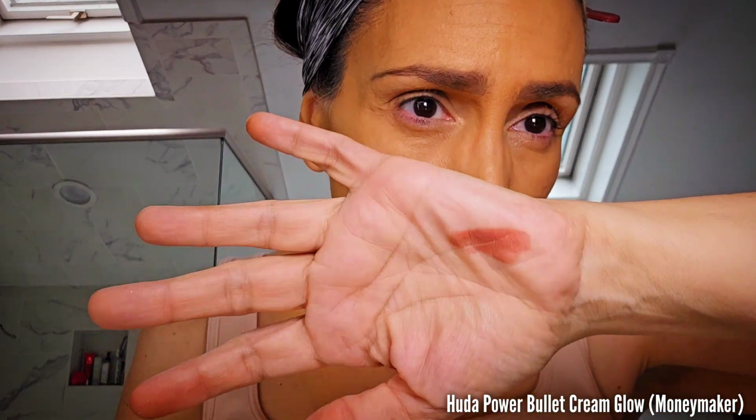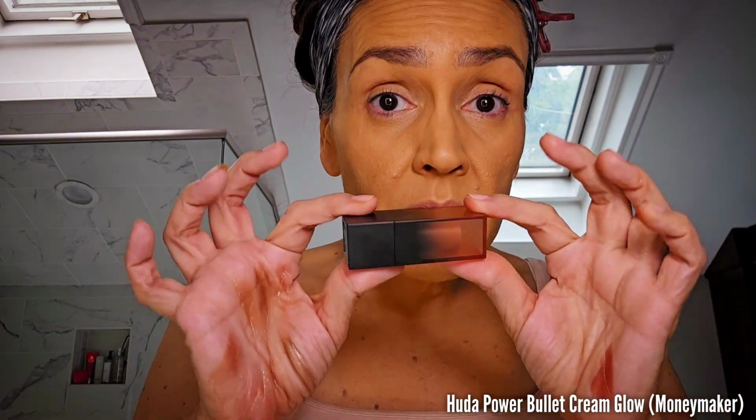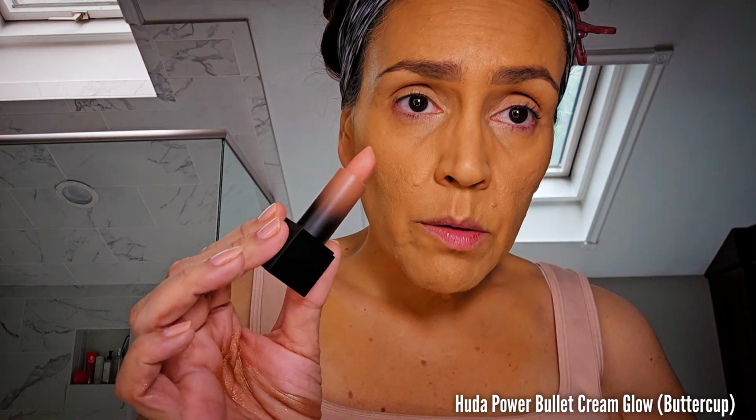So that's a little bit of a mauvey, rosy, browny color. I also purchased in the color Buttercup. Here's what the bullet looks like. That's beautiful. I mean, that's like a Your Lips, but lighter. I wouldn't even say better, because my lips are actually darker than that.